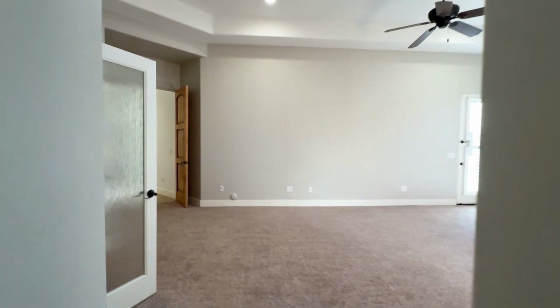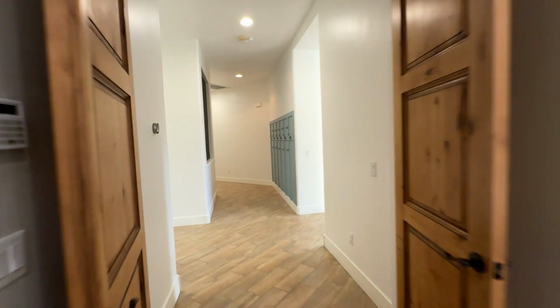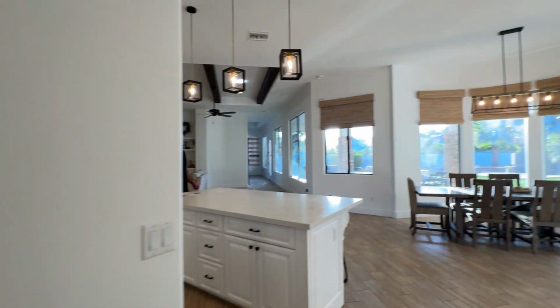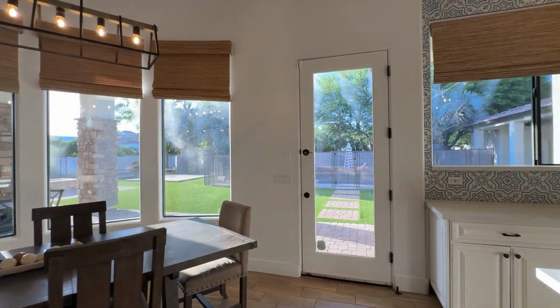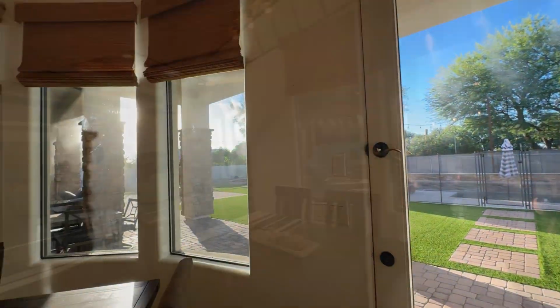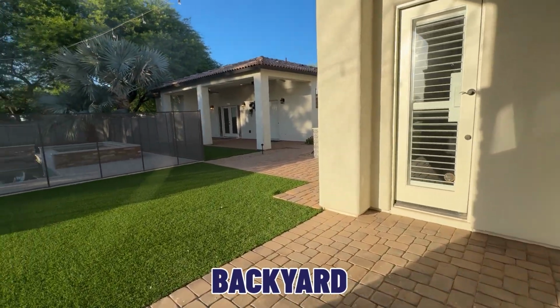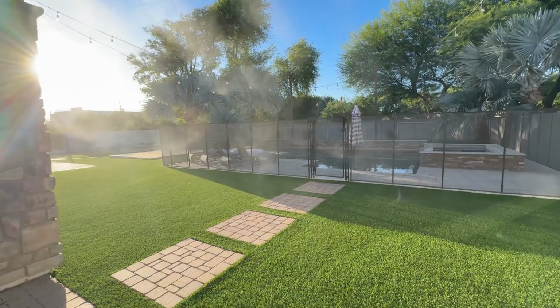Let's see. What else did we see? This house is so big. I can't keep up with all the different areas that they had. So we went to the main area. Let's go to the casita. Oh. Well, let's look at the backyard first because we can't go to the casita without looking at this beautiful backyard.